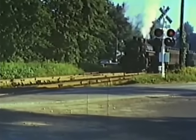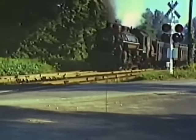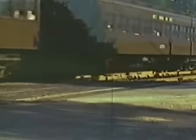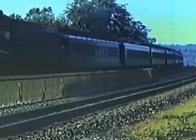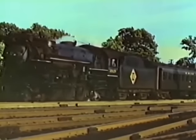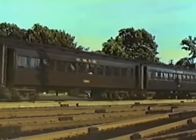Departing Sparkill, New York. Lackawanna Pacifics at Tewaco. Another K5 Pacific on a commuter at Waldwick, New Jersey. This is a mainline engine used on the Erie Limited and the Lake Cities Limited.